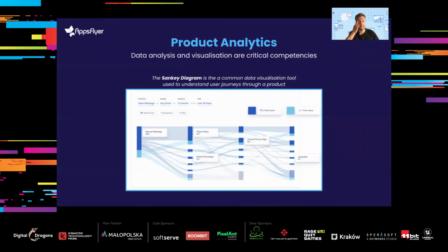Lastly, when it comes to a separate component, it's the data analysis and visualization that will help you look at it and understand the patterns, as usually you are sitting on a goldmine of data, but being able to correctly analyze it and visualize it is also key to making the right decisions.